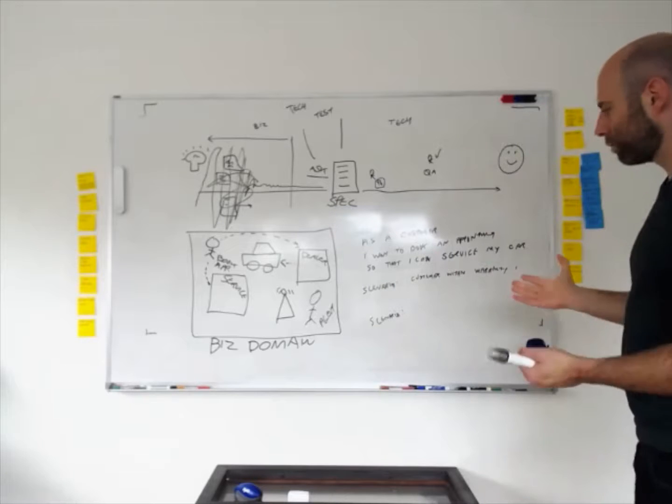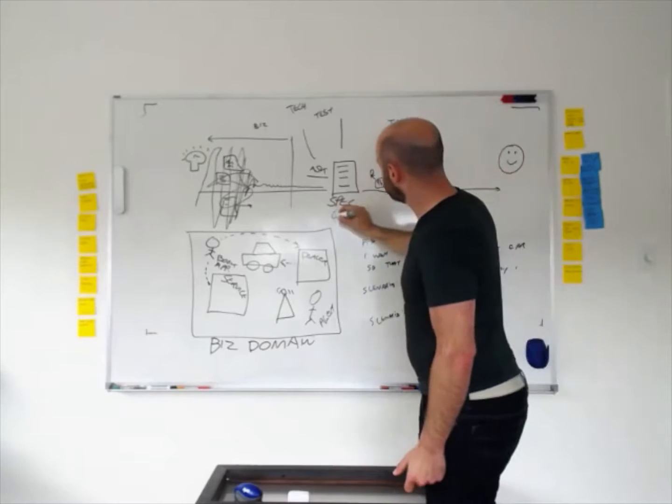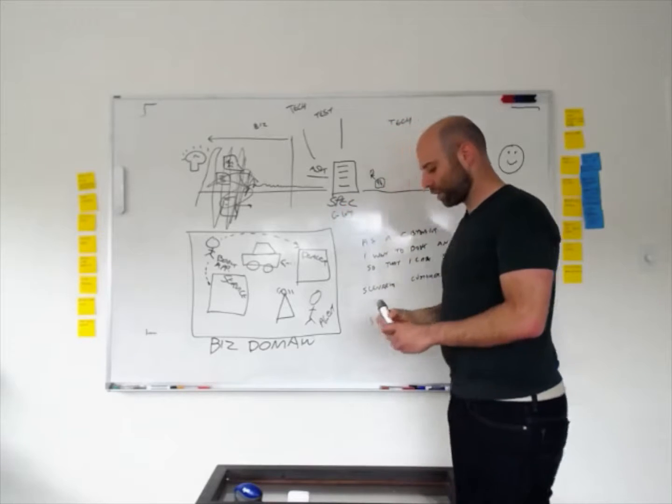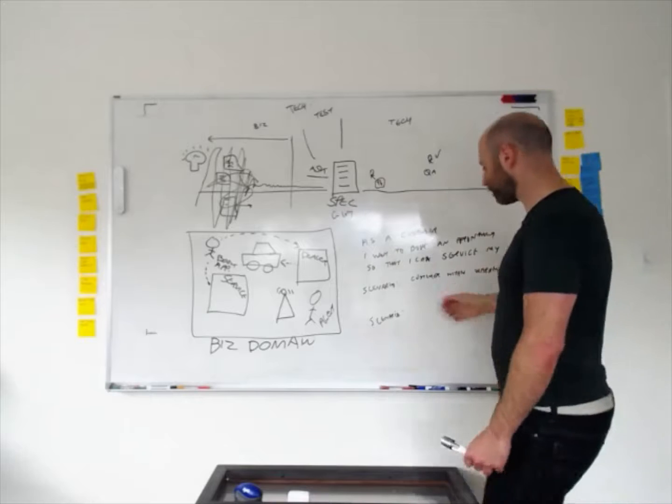So we now have a spec. It's in the form of given, when, then. I'm just going to take a quick shortcut and say that we've now created a nice specification.